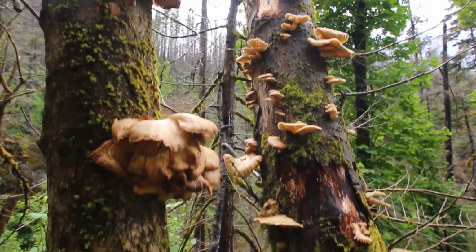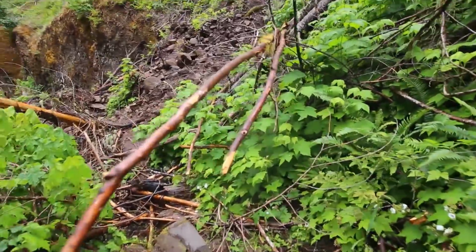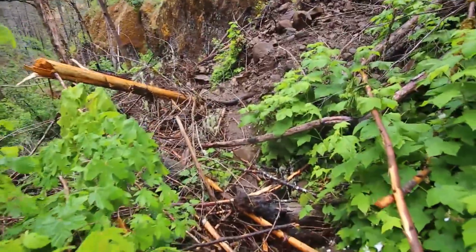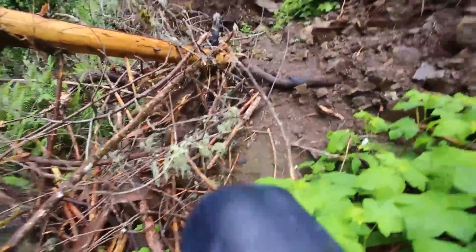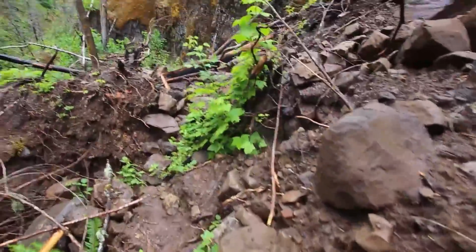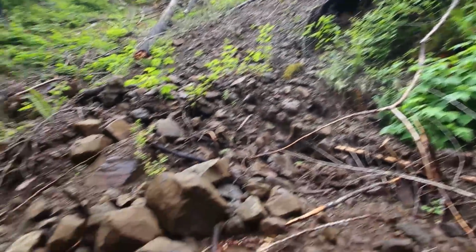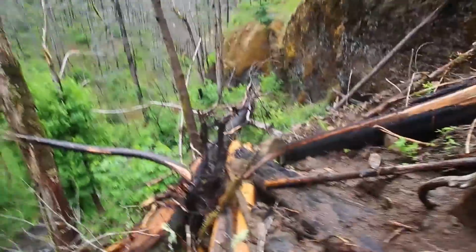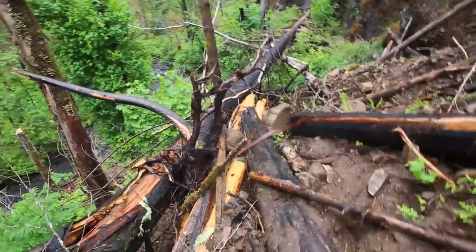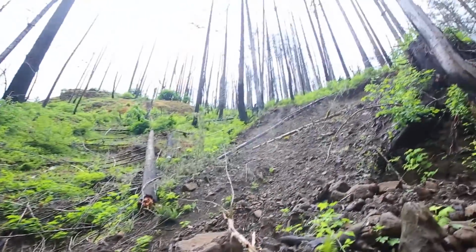Coming up on another landslide section here. Making our way down to the creek level where we're crossing over a bridge soon. Yeah, this is more of that bench cut road you can see right there. And this landslide has just completely blocked it in this section. Fallen trees. So these trees have fallen really recently in the last couple of years because they're all burned up. They would have fallen from up there.